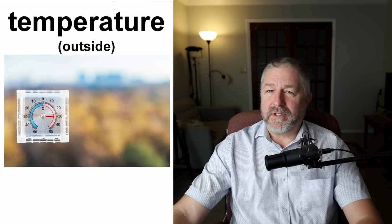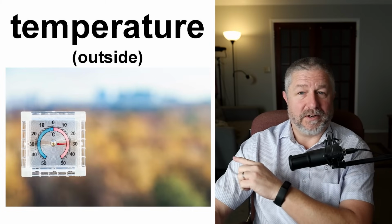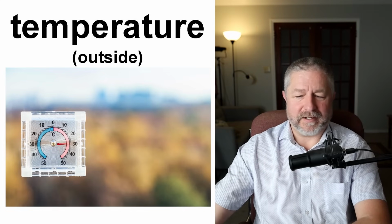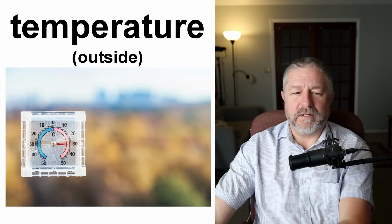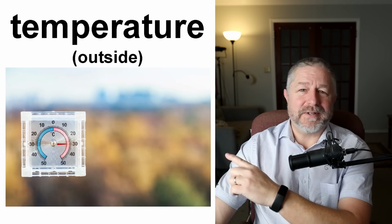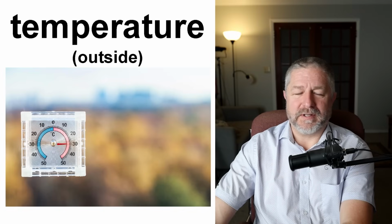You might check the temperature outside. So you might have a little thermometer like this on your window, which tells you the temperature outside. Again, you might just look at a weather app on your phone to check the temperature. This is similar to checking the weather. You might want to know, does that say 30 degrees? It's not 30 degrees here. If it was 30 degrees outside, I would think, okay, I should wear shorts. I should wear sandals. I should wear a thin t-shirt because it's really warm outside.